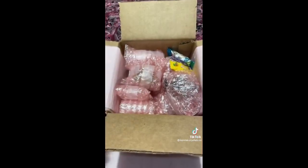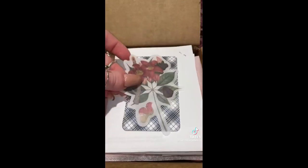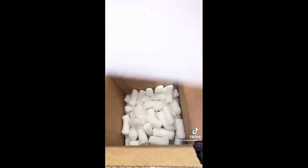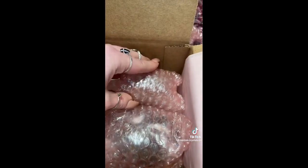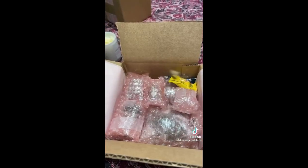Candy, incense, packing slip, tarot pull, sticker, and thank you card. Candy.